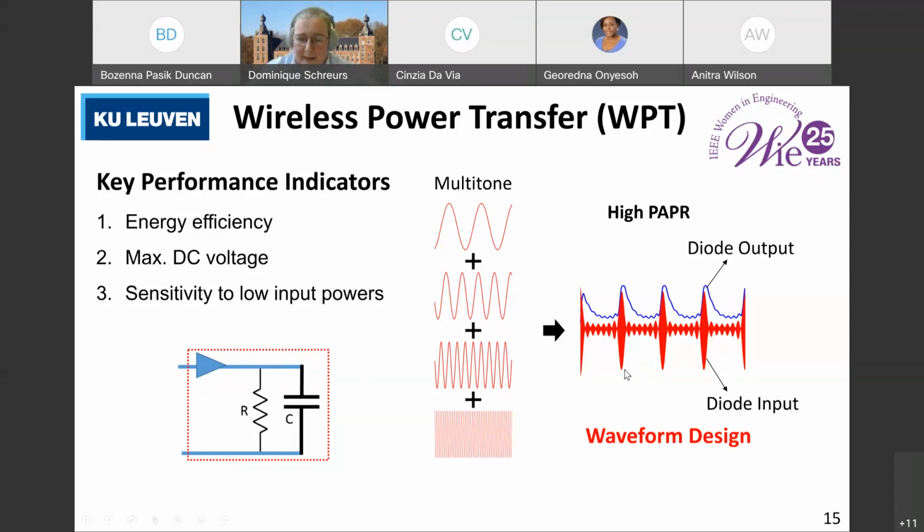But you can imagine that this optimal condition is not so optimal for data communications, because there often you want to drive the transmitter amplifier not too strongly. So there you want to avoid having high PAPR signals, due to otherwise nonlinearities and distortion in the power amplifier of the transmitter. But these are the key performance indicators for wireless power transfer.